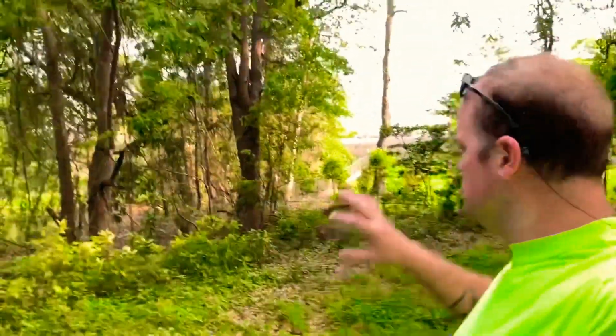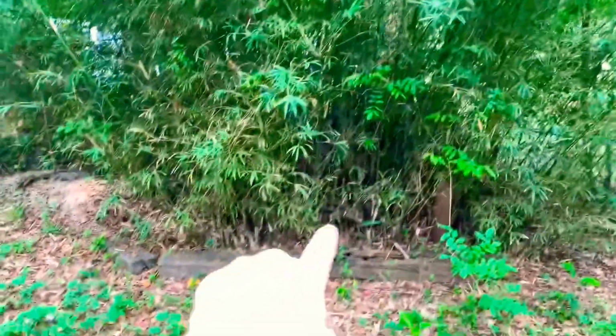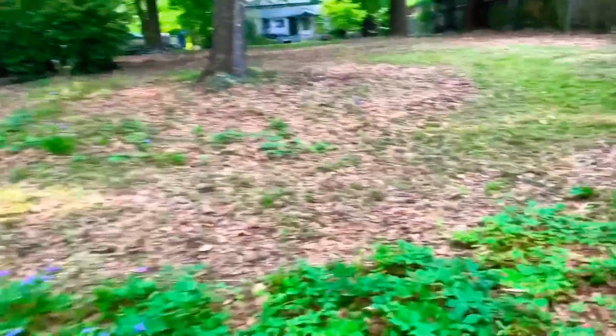All right, guys. So we just pulled up on the property. We're gonna be blowing all the leaves down here to this one corner. That's where the owner wants it. And for future reference, this here is some bamboo that he wants removed. I've given him a price on it. And there's a tree up there he wants removed. But this is the property.